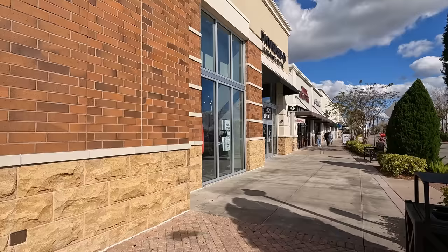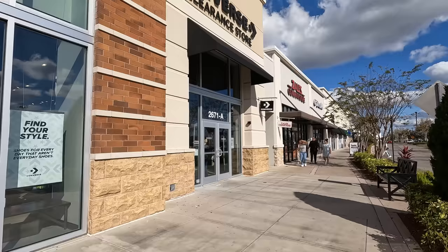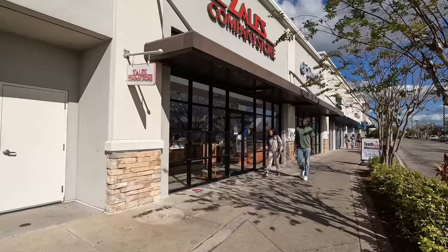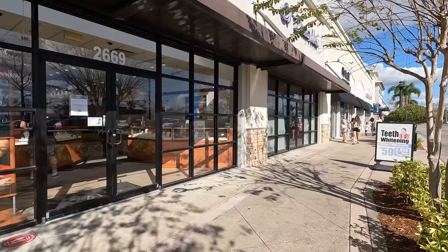And next door we have a Converse shop. Converse clearance store. Interesting. Yeah, Chloe was into Converse. We're not going to go in any of these today because it'd be way too busy, but we may come back. Let us know if you want us to do a walkthrough of any of these stores. We have a Zales. No, that's out of bounds. Nobody can ask for Zales because that's jewellery. We're not going back in there. That's an extra 20% off.